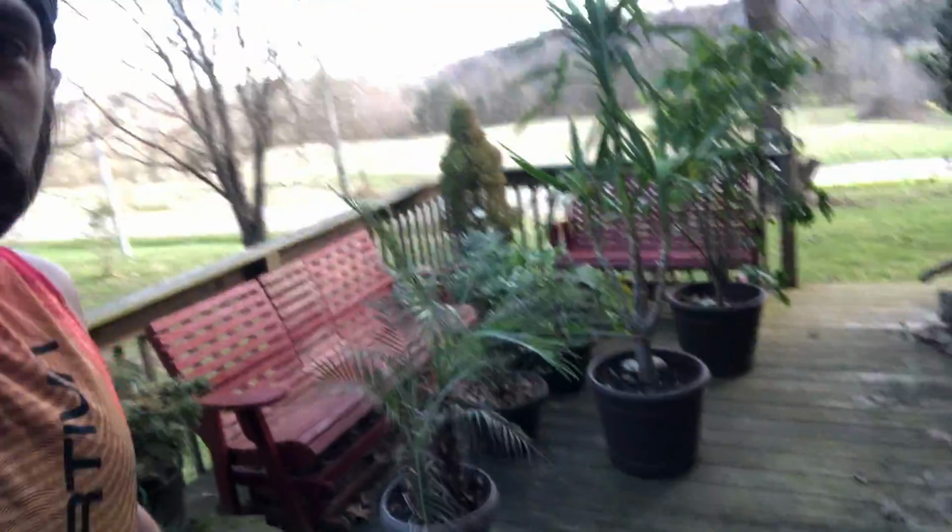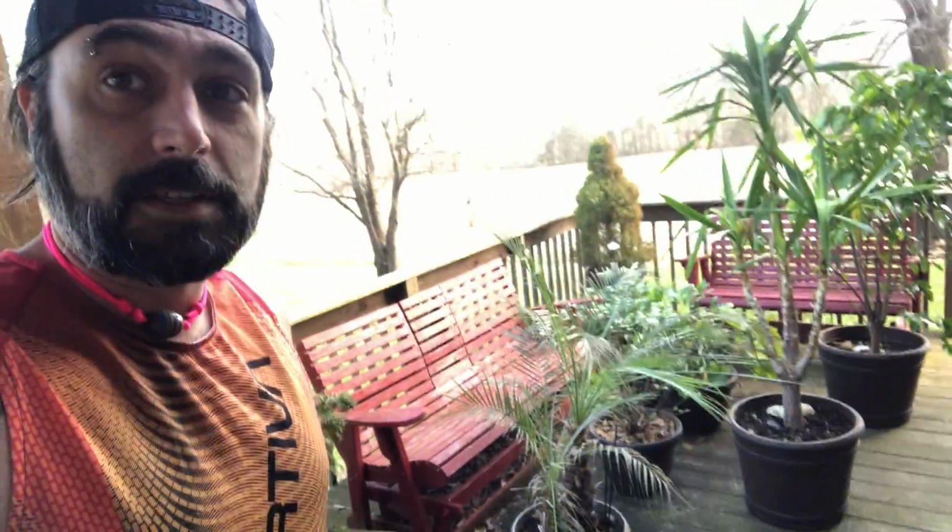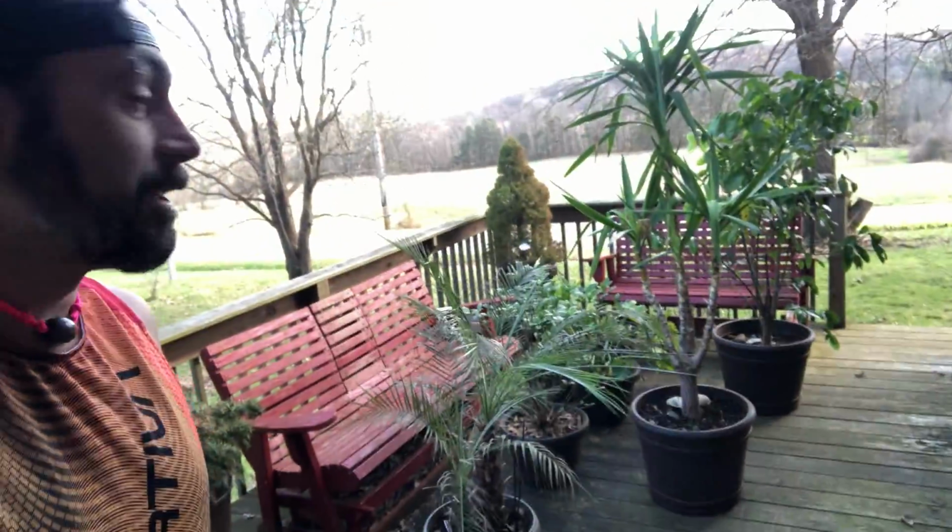Getting ready to go for a run here with Ben in a little bit, but just wanted to show you the porch. This is only half of what is typically inside, but it is gonna get colder, so we have to move the big ones in together.